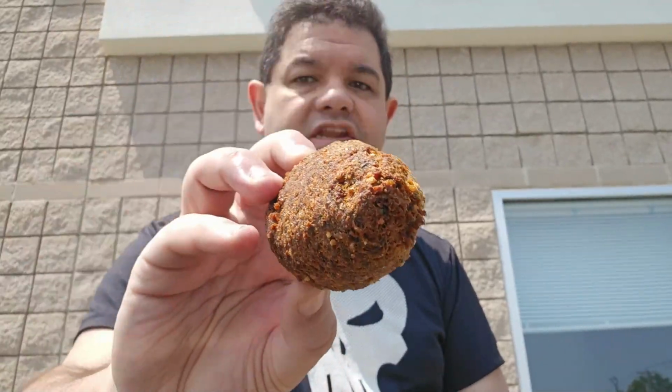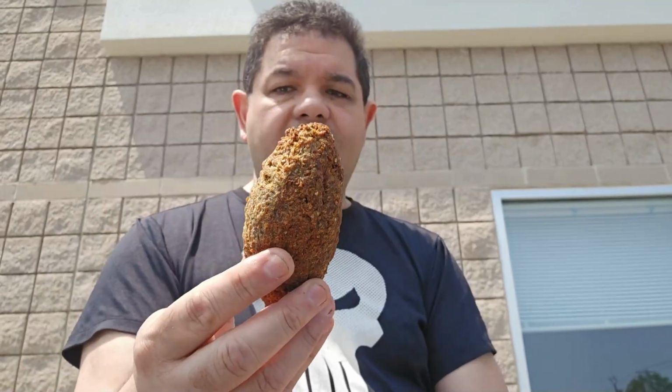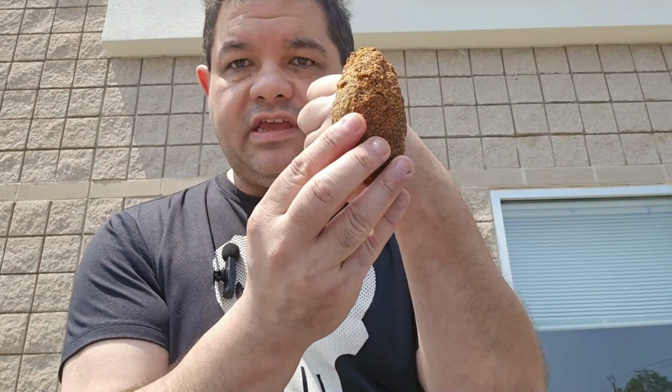I mean, this is even bigger than the kiwi that I had in that Mediterranean restaurant. Just to give you an idea, here's my fist. Here's the kiwi. It's a nice size. And let me tell you, from the time that I was driving from this place to the other bakery, to this parking lot, the aroma coming off this thing in my car was making me cray-cray.